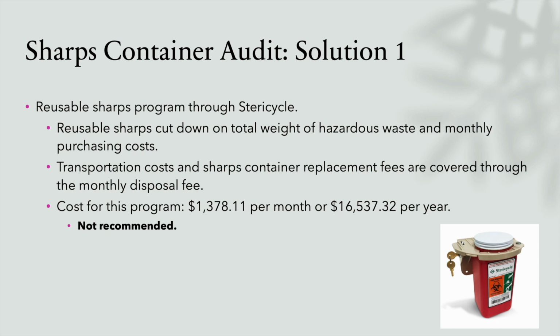Sharps containers can be either disposable or reusable. While the Veterinary Health Center uses disposable containers, there are companies that provide services for reusable containers. Stericycle is one company that services both human healthcare and veterinary medicine. Their service provides a set amount of reusable containers to be installed in a hospital. With their own disposal service, transportation and any replacements are covered in disposal costs. Stericycle will set up a transportation schedule to dispose of the hazardous waste.